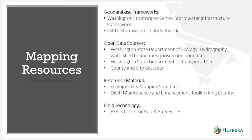So some mapping resources. There are geodatabase frameworks. The Washington Stormwater Center has a stormwater infrastructure framework that can be used as a good starting point for doing this mapping. Esri also has a local government model that has a stormwater utility network. So either of these can be downloaded as templates that will give you a place to start for what attributes you would need to record.